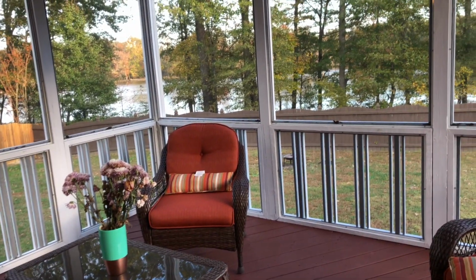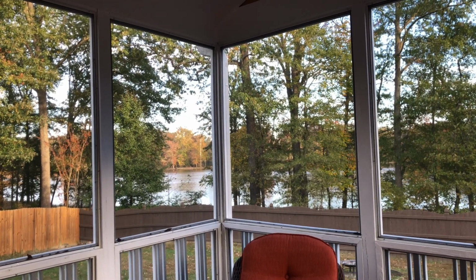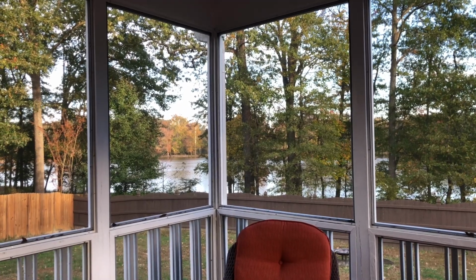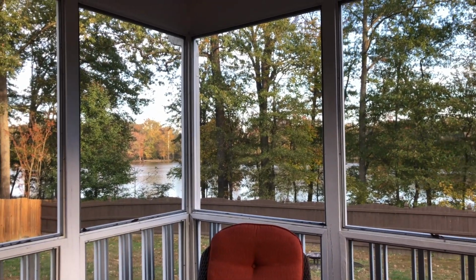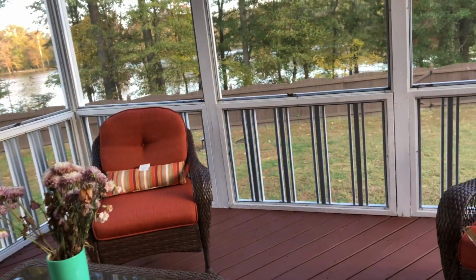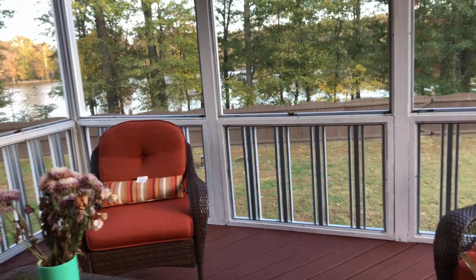I just love coming out here after a long day and unwinding, and I love that we have a lake right behind our house. I do see people in their little canoes and things fishing in there, so I think my husband wants to do that one day. But there's a fan up here, so if it gets too hot, you can turn on the fan, and I just love coming out here with a cup of coffee or just to eat dinner or some wine or whatever. So this is one of my favorite parts.